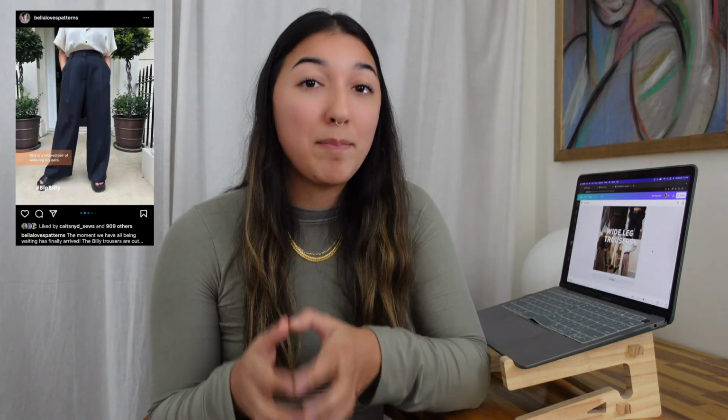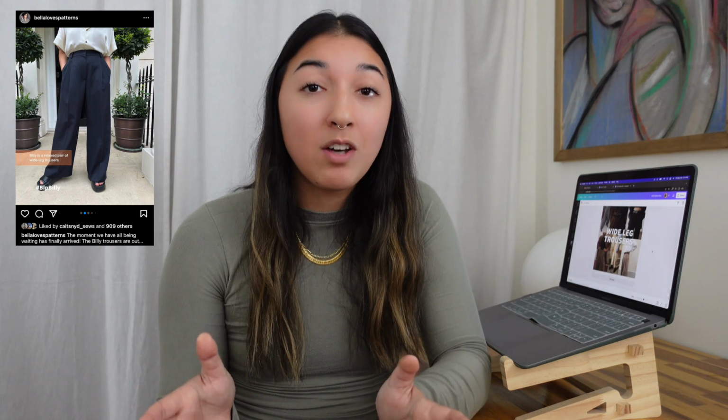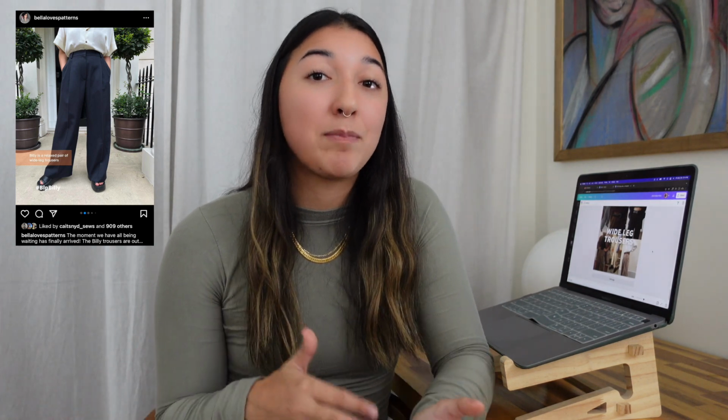I recently purchased the Daphne trousers by Vicky Sews, so I think I'm going to try them out for this make. If it ends up going well and I love them, this is probably the same pattern that I'll use for the pleated shorts. However, if the Daphne trousers don't go as planned, I'll try a different pattern for the pleated shorts because I'm on the hunt for the perfect pair of handmade trousers. I do also have my eye on the Billy trousers by Bella Loves Patterns, but I'm gonna hold off on buying that one until after I've made my Daphne trousers.